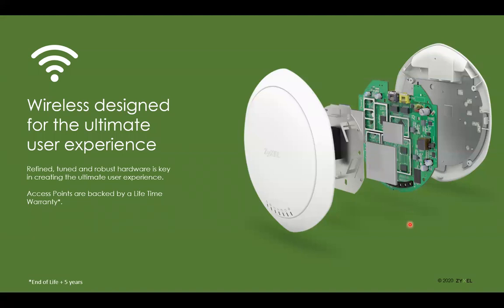The other cause of failure is just heat fatigue. You've got a bunch of chips in here generating a bunch of heat. Certain brands, like Ubiquiti, don't even have vents to allow hot air out.